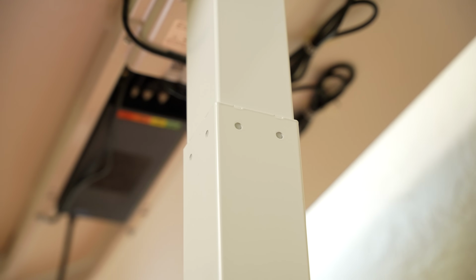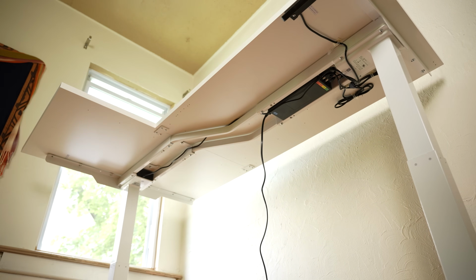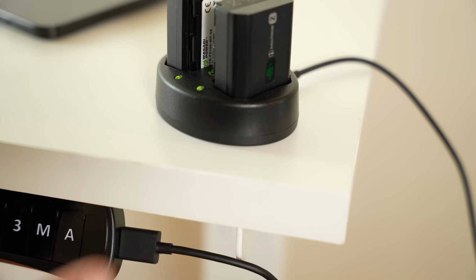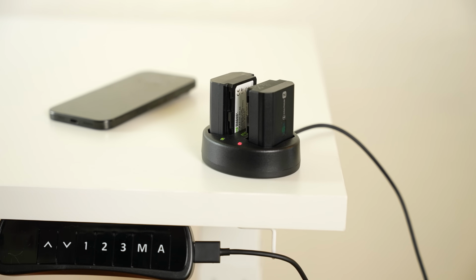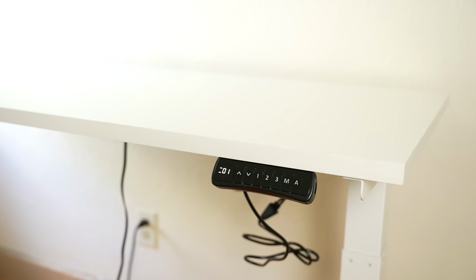The dual motor lift system offers smooth height adjustments ranging from 28.9 inches to 48.2 inches. This is great for your posture since you can cycle between standing and sitting heights easily with its customizable LED control panel. It allows you to save up to 3 height settings and can even charge your devices with an available USB port on the side. And if you want, you can set a custom timed alarm to remind you to switch between sitting and standing positions throughout the day.